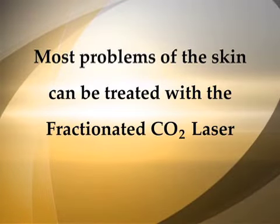Dr. Campano, you're always trying to offer your patients the latest in modern technology as far as treatments go. Now you're offering the fractionated CO2 laser. Tell us about that. Well, the fractionated CO2 is one of the more exciting technologies that have come about. It's amazing. You can treat every problem with the skin practically.